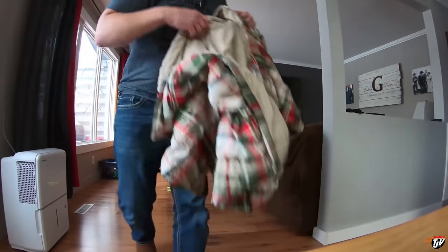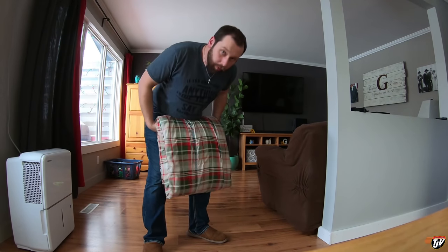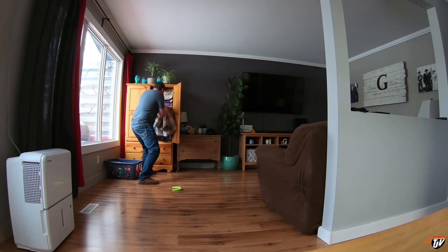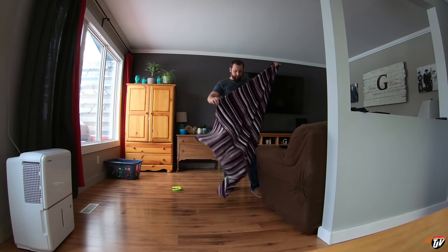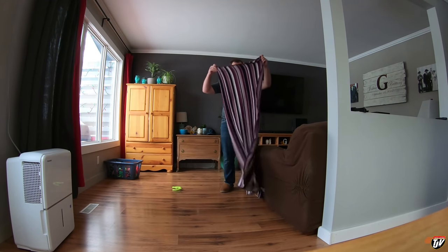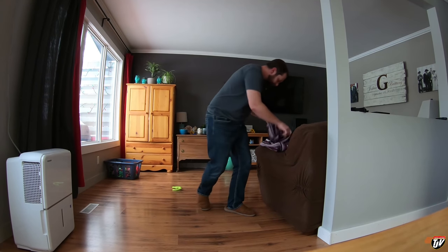One second. That is... One second. This is an emergency. They have to be folded. One second. Are you like that too? Do you have to have everything folded? Drives me crazy. But it's usually me. I think it was actually me that left the blanket there, so I drive myself crazy.